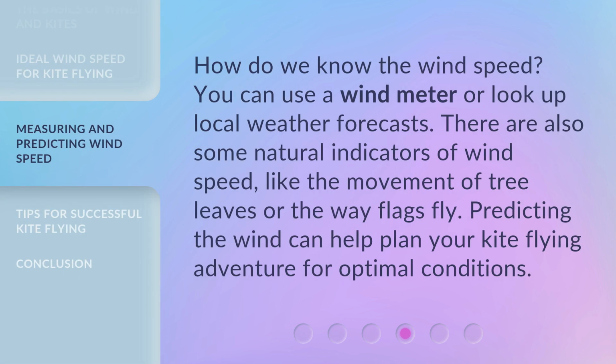How do we know the wind speed? You can use a wind meter or look up local weather forecasts. There are also some natural indicators of wind speed, like the movement of tree leaves or the way flags fly. Predicting the wind can help plan your kite flying adventure for optimal conditions.